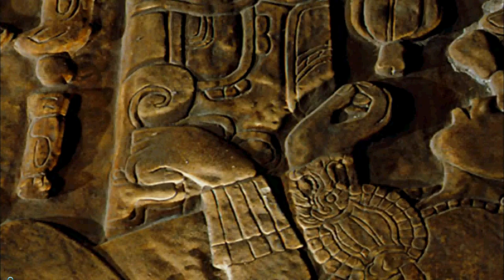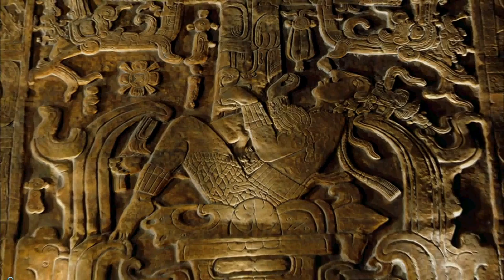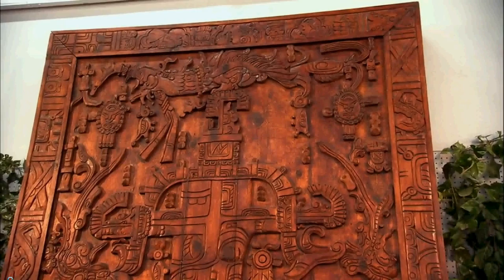And obviously this was not carved by extraterrestrials. And nobody has ever suggested that. Of course this was carved by human beings. But under what circumstance? What did they see? What did they encounter that compelled them to carve this magnificent piece right here in stone? And so the idea is that what we have here is nothing else but misunderstood technology.